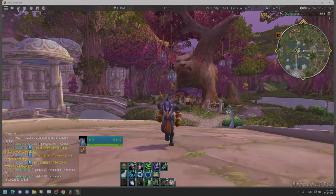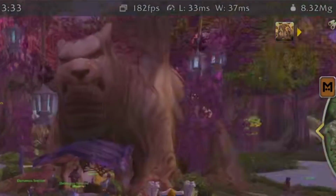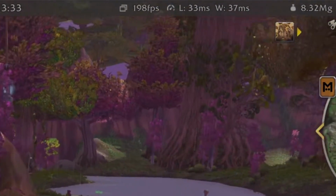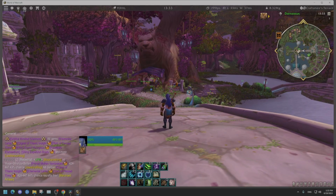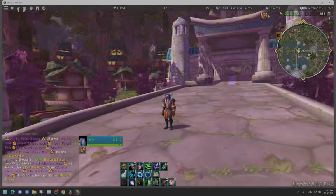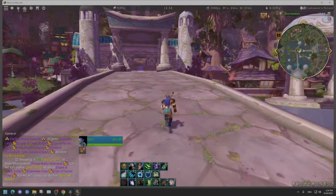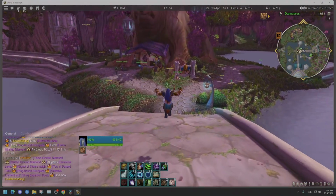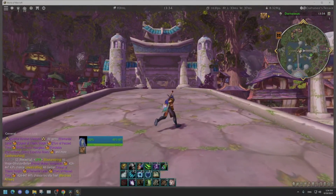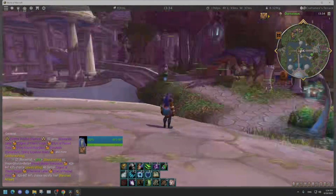So now in Darnassus, still with no ray tracing enabled and max settings, I'm hitting 200 FPS. I think with a few tweaks, as I mentioned before on the graphics settings, in such an old area that's desolate with no people around, you could easily hit up to 250 to 300 FPS. So that is a very, very nice thing to see. If you're willing to tweak the graphics settings a little bit, you can see as much as 300 FPS in World of Warcraft in these lesser demanding areas.